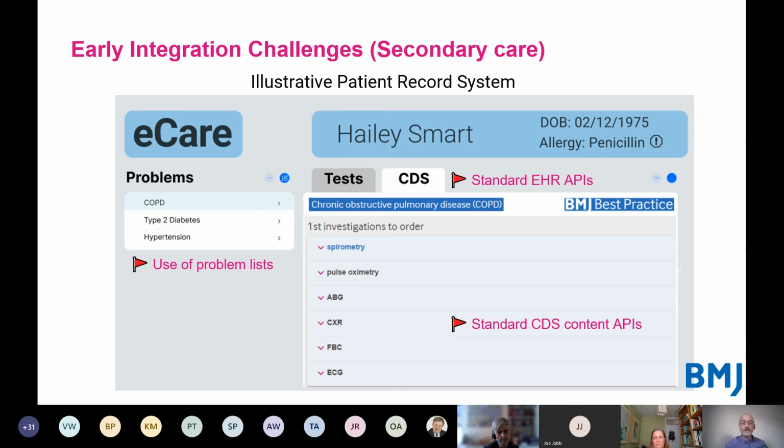We did come across challenges in doing that, and this was a number of years ago, especially in secondary care. So the use of digital problem lists was not as widespread as we perhaps thought, and if they were there, a lot of the diagnoses were added towards the end of an episode, which wasn't necessarily when a clinician would want to look up information. And there weren't standard EHR APIs for content like Best Practice. On our side, there was no standard API to express our content to the EHR, which meant a lot of bespoke work with EHR providers to get this integration working, and it couldn't really scale at that point.